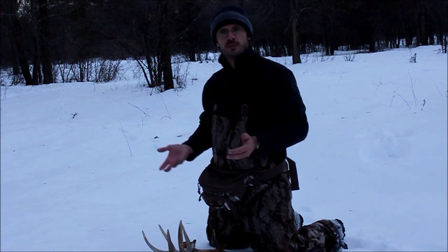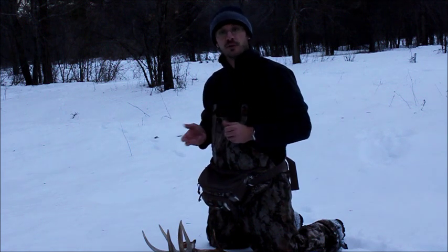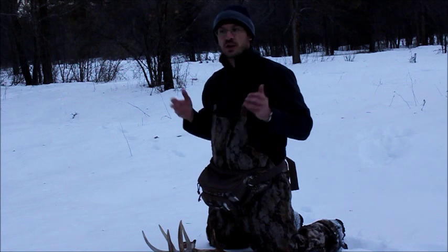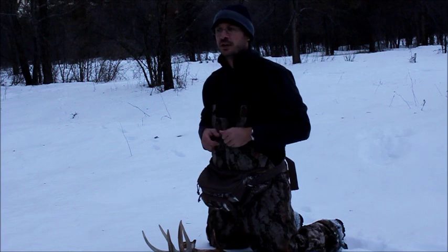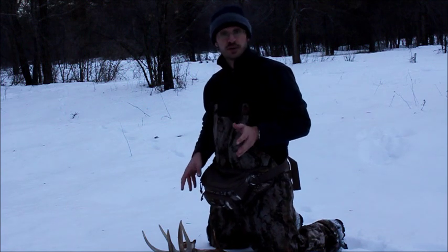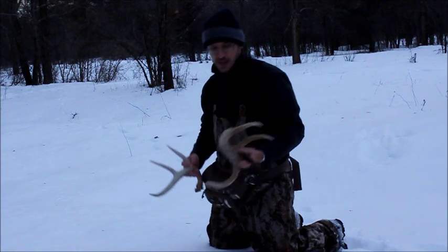Healthier deer generally drop them first. Bigger bucks will drop them first. It often depends on the weather, the mating season, and how healthy the deer is. So anyways, there's a couple examples of sheds and what you're looking for.